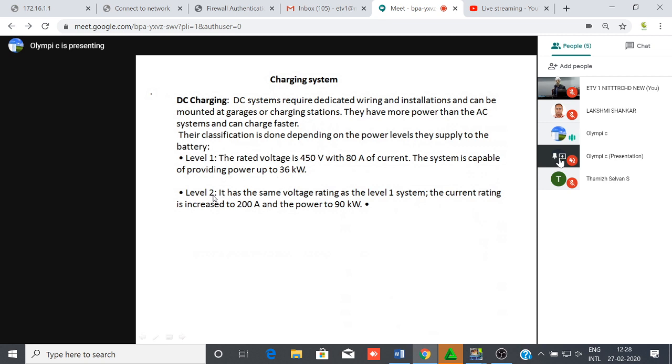And level 2 chargers, like in America and Europe, now level 2 chargers are available on highways or at the sale point of the vehicle. And the current capacity available is up to 200 amps and power 90 kilowatt. So they will be able to charge in less than half an hour, fast charging.